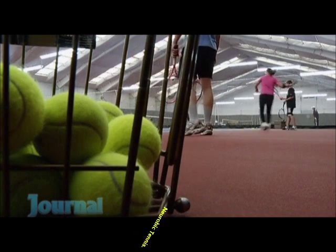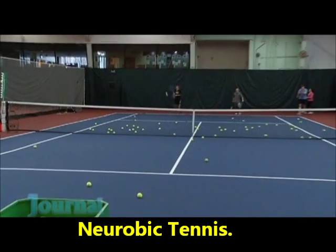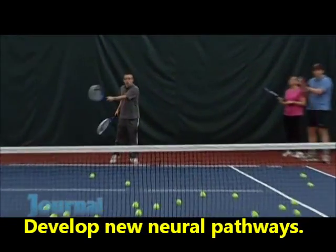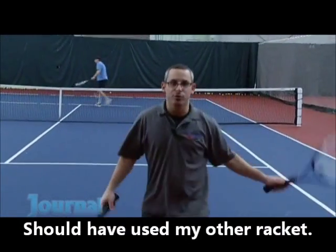I say neurobic tennis, right? Brush your teeth with your opposite arm. Instead of doing that, pick up another racket. Develop new neural pathways in the brain. Heads up. See that? I should have went with my other racket.